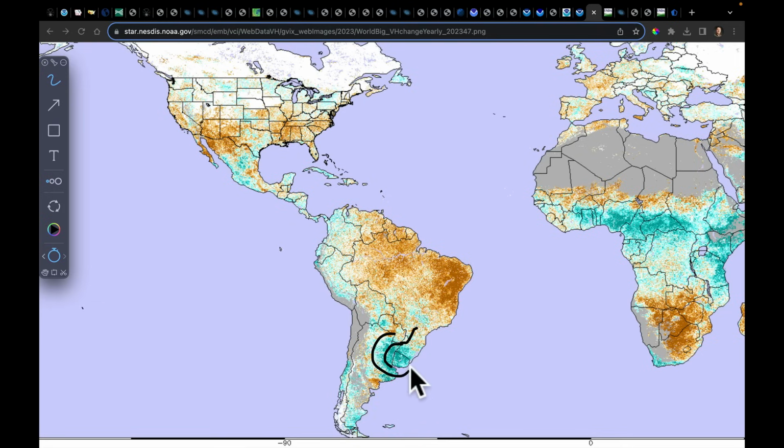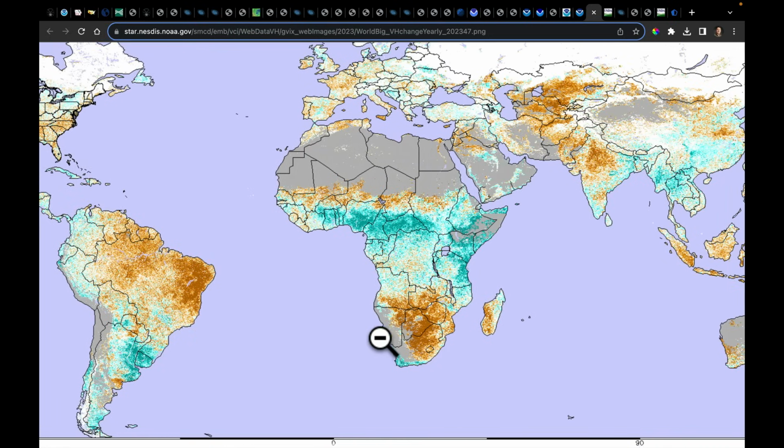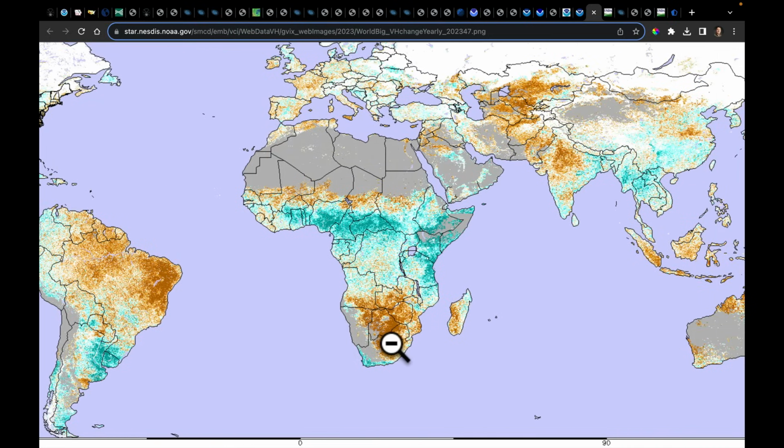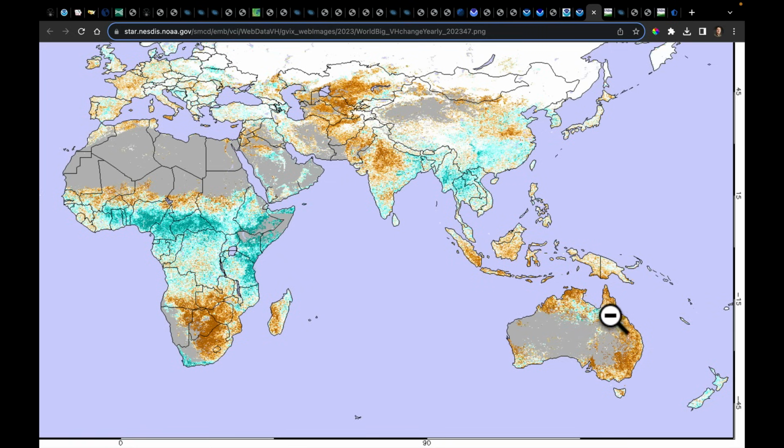And this is an area that's seen some significant improvement over a year ago. Take a look at a couple other places. Look at Southern Africa, very, very dry, and we're starting to see the effects of that in Australia. Although there's better rains in the forecast here, they would have much preferred the La Nina of last year.